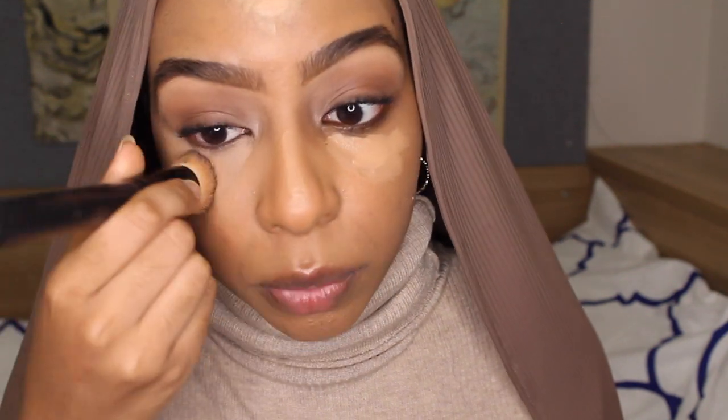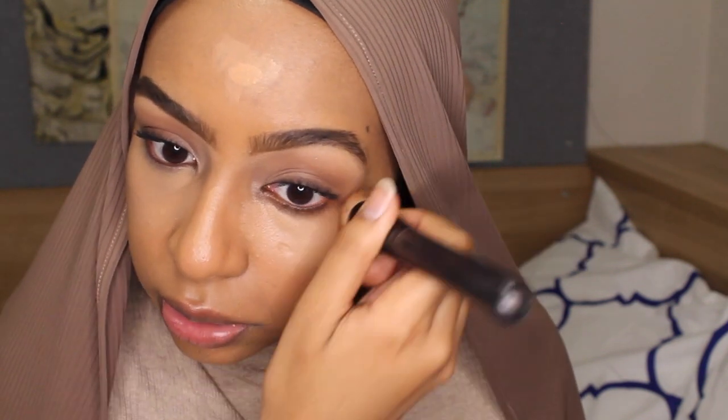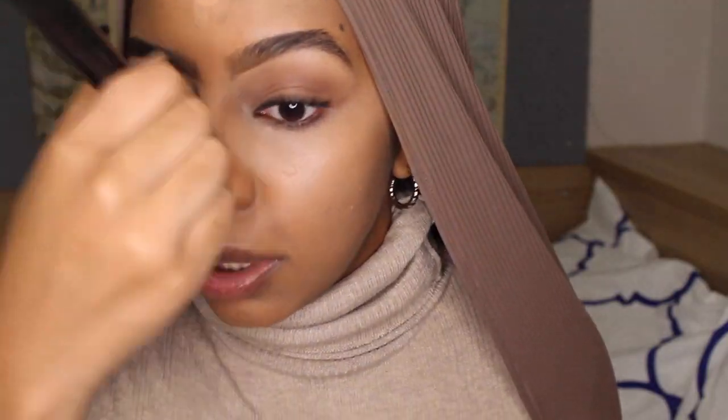So I'm going to the sides as well, just to get a little bit of highlight. I just like the way it lifts the face when I do that. But I always feel like I look so dusty until I do this step. And then do the same down the middle.